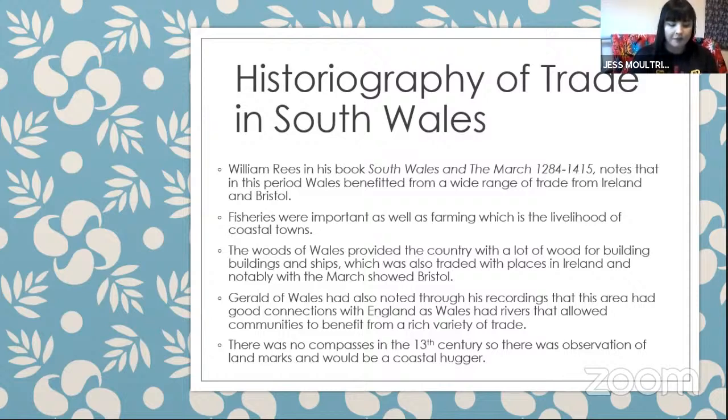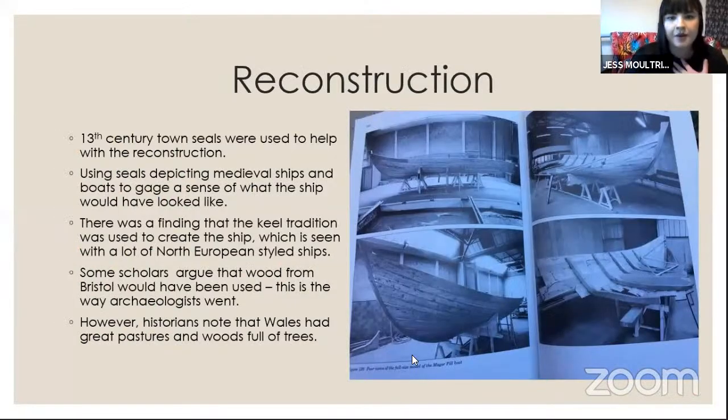But it showed that it was only the later medieval period, I think, where things like cartography really started to set off, because at the time people were just happy to be coastal huggers, which fits in with this ship. And then we get to the reconstruction.